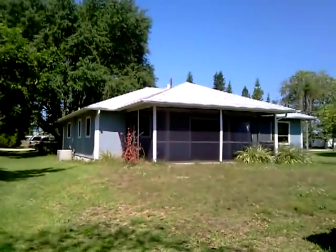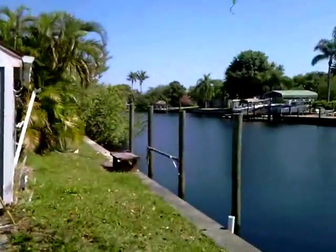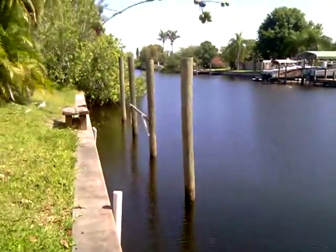I do want to look back at the house for a minute. It's in very nice condition. And lots of room for your boat right here. You can throw a boat lift in if you want. Otherwise, it's set up just to tie up right here.